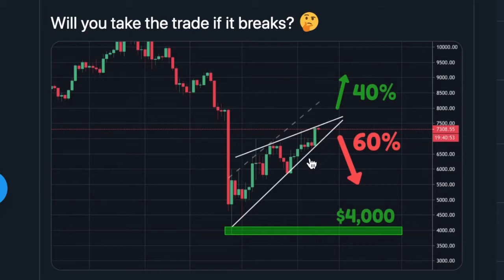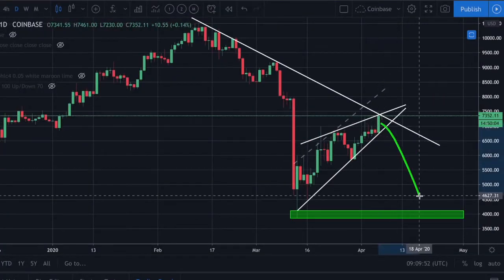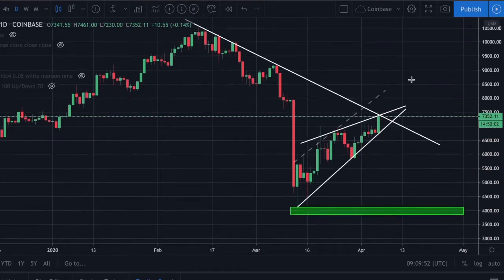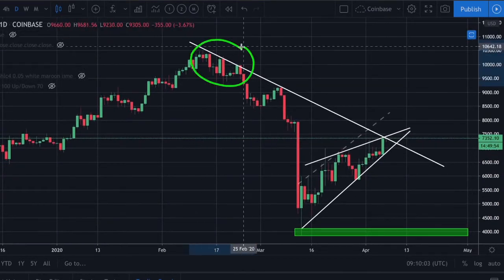Personally, I really believe that if we break this very clear support level, then we are definitely in for a wild ride to the downside. And technically, we should be targeting $4,000. All right, so that's the bearish scenario when we break down here. We can also see how Bitcoin is currently knocking on the door of this previously very significant resistance line.